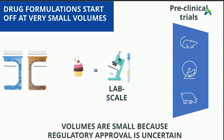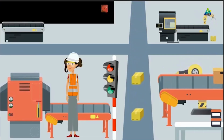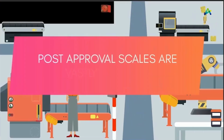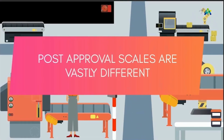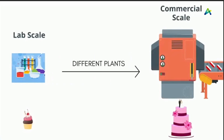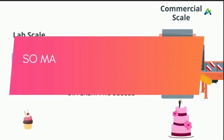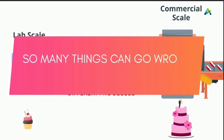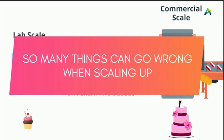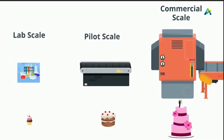Once approved, the volumes required for market release or commercial scales are vastly larger, usually thousands of times larger than what was made in the lab. You'll need to utilize large-scale manufacturing facilities, play around with different inactive ingredients or excipients, and different manufacturing processes. And there are so many places where things could go wrong. So usually in between lab and commercial scale production, there's pilot scale.